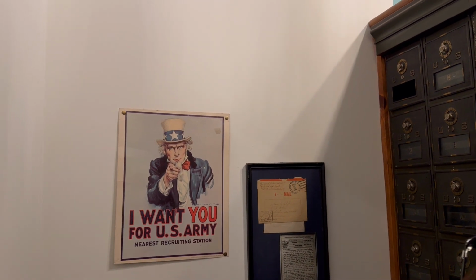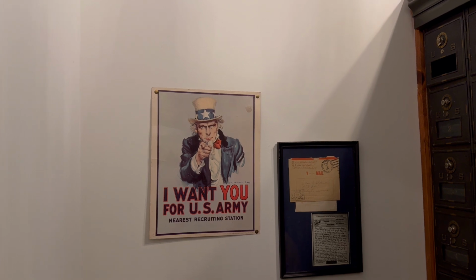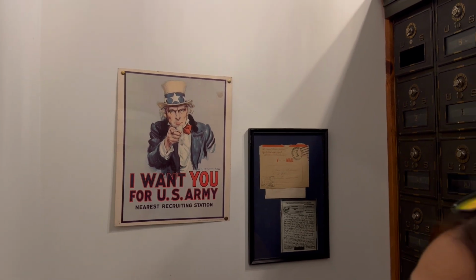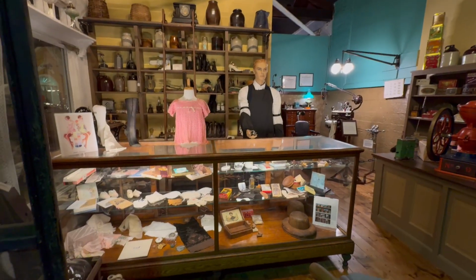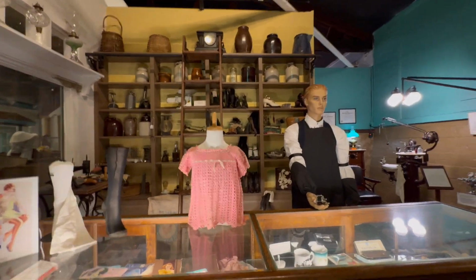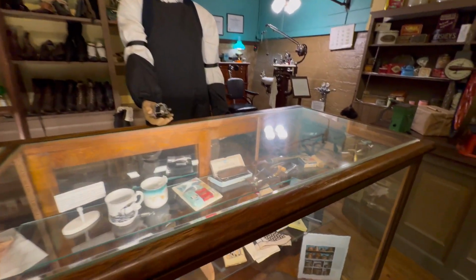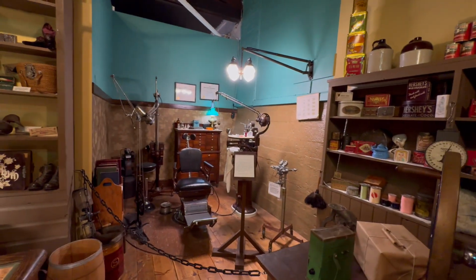So we were really close to seeing the actual guy in this painting. He was never a political person. What was he? Was he a butcher? He's a butcher. All right, we're in the general store and drugstore. We can buy our shoes. We can buy our razors. We can get our teeth work done.